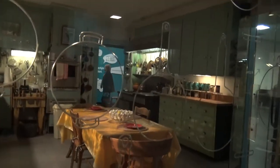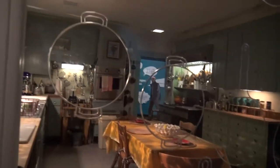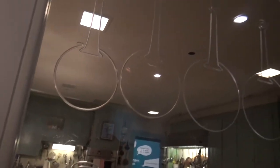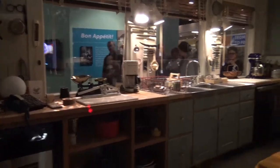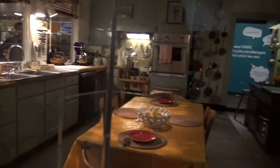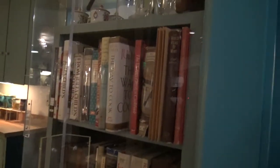So this is like where her other one would have been. So this is where, if we were in the kitchen, this was a wall and not a window, this is where Julia Child would have these pans hanging. That's pretty cool. That is pretty cool. I would love a kitchen like that.